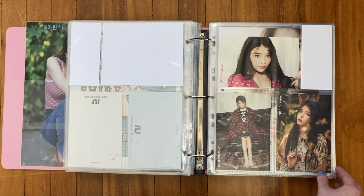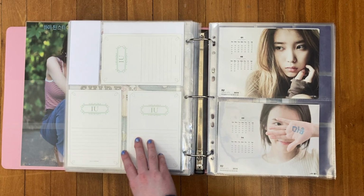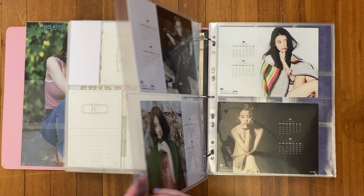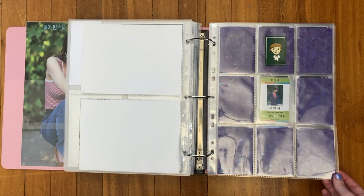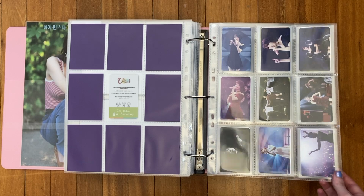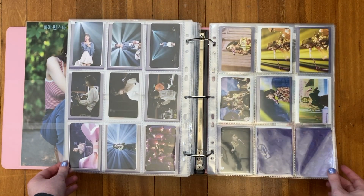The postcards came with her 2016 Season's Greetings and calendar. And then a set of 2016 calendar postcards that came with her Taiwan IU Smash Hits album. Some stuff from her 8th anniversary fan meeting. And then from her 24 Steps concert DVD, these are all the photo cards that came with that.